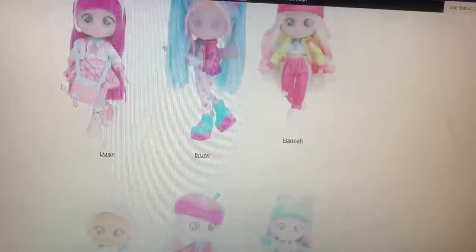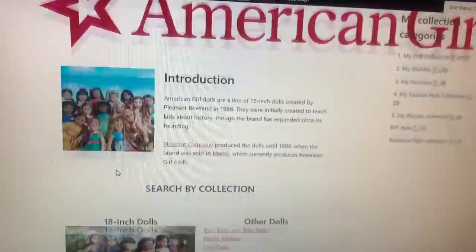But yeah, pretty cute. And then these are upcoming ones. Cool. Okay. Now, it's also really cool because that's the format that I go with, but there's other formats. So anybody can use whatever format they want, depending on their doll line, it will work differently. Right? So I love the American Girl one.